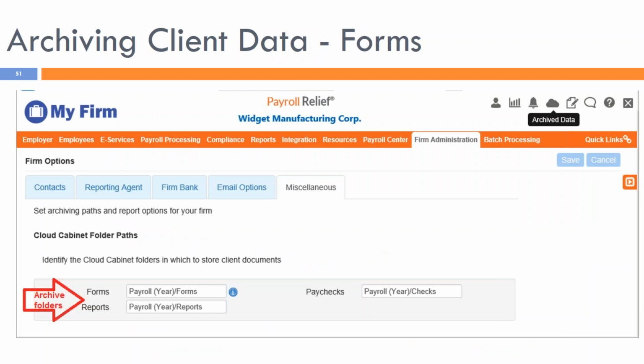Now, understanding how important this archival function is, this year, Payroll Relief now comes with an archived data tool. If you notice on the upper right of your screen, there's a new cloud icon. It's archive data. We want to help you archive. This new archive feature automatically archives your payroll report set with every approved payroll after the checks have been printed. You may also manually archive the checks. You can archive the quarterly forms, and you can archive reports.